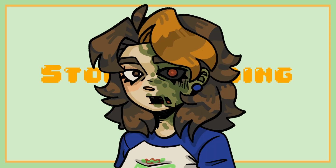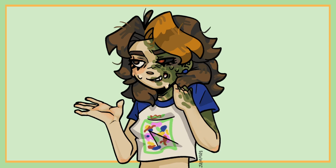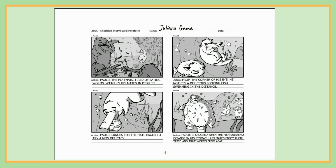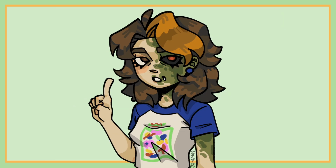Last but not least, before the personal art section, the dreaded storyboards. Guys, whoa, this was actually hell. They changed up the requirements again this year and I wasn't expecting it. I was not ready. It used to be just one 4-panel storyboard with a given character and theme, which I was already mentally preparing myself for, but now you have to make 2 storyboards.